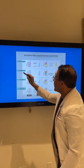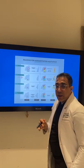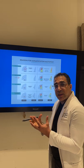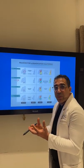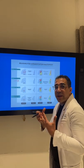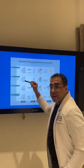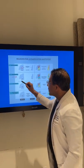If you do an augmentation, it doesn't lift the breast. Remember, when you're adding weight to something, it doesn't lift it up. It even brings it down over time with gravity. The implants aren't made out of helium, so they don't lift it up. It might rotate the nipple, but it does not give you a lift. Here it is, here's a lift.